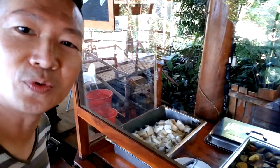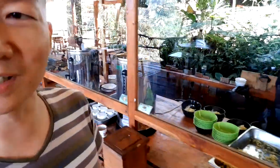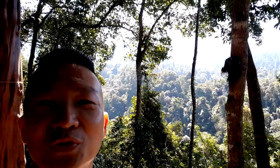Coffee. Besides the free welcoming drink, we have the rebosan. So this is a rebosan. And we have bubur kacang hijau. And we have bakso. So I think it's worth it for 100k rupiah. Oh, isn't this beautiful?